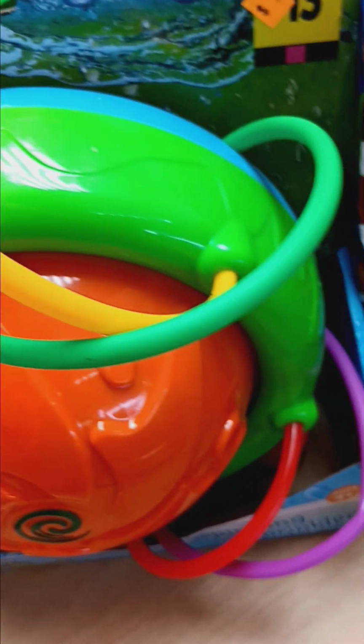Blouses. Swimsuits. Some kids' toys here. I think you hooked it to your holes, if I'm not mistaken. Got some curtains here. Outfits for kids. It's called Just One.